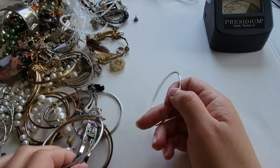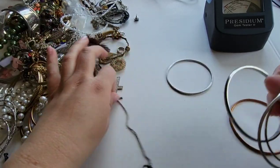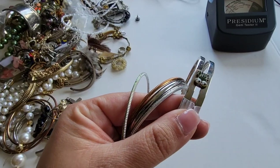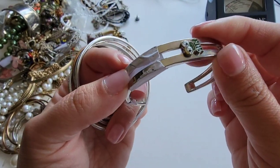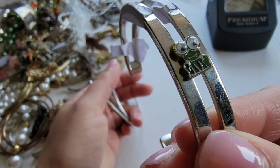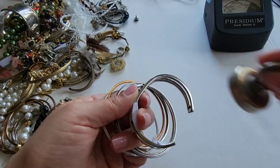A bangle, always good to check the bangles, because sometimes they are sterling. This one looks like it has little eyes on there. Look at that. What does it say? Like a frog. Oh, it's a froggy. Interesting.